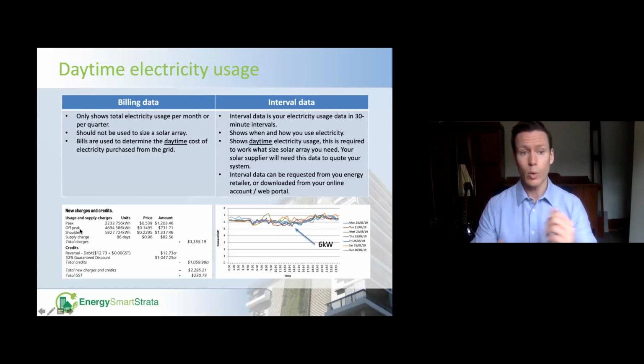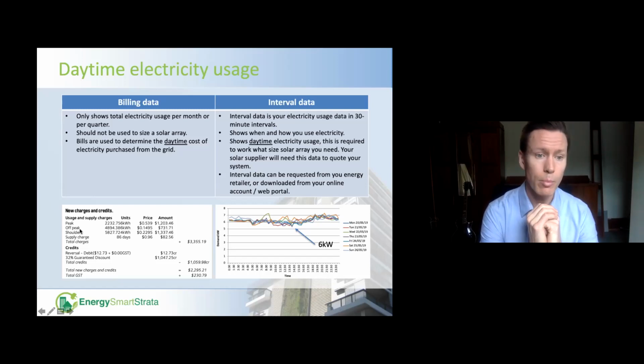I'm just looking at the questions here. So a question from Winnie: my apartment has disc meters for everyone, including common areas. If we use the Illume solution, does everyone need to replace their meters, and does everyone need to negotiate with their retailer for solar rates and meter replacement?